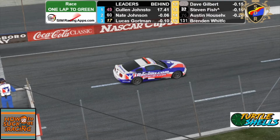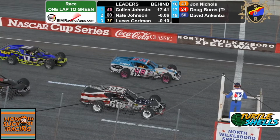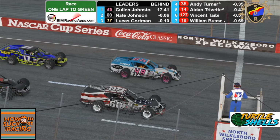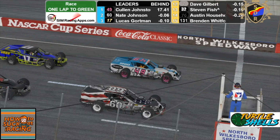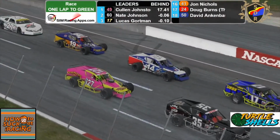So these guys are going to be running as long as they can on their tires, but as we take a look, the SKs are lined up at the front. We got Colin Johnston and Nate Johnson on the front row, Lucas Gortman and Andy Turner on the second row, Aiden Trevette, Vincent Tabe on the third, Bill Bussey Jr. and Jacob Hirsch, late joining tonight, closing out the fourth row.